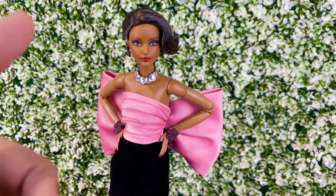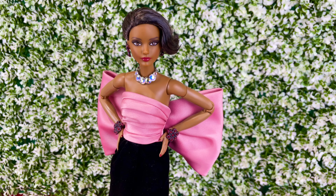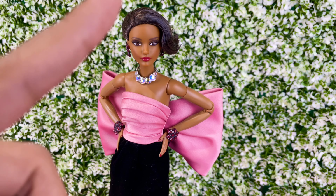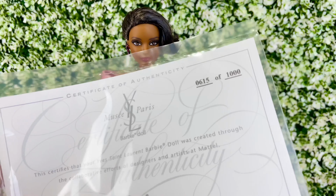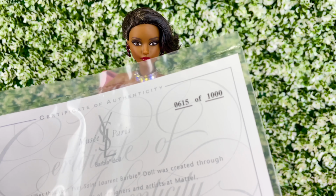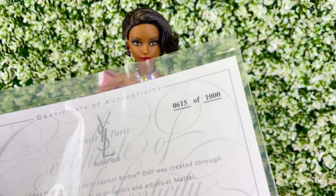The doll, by the way, is a Platinum Label Barbie, and Platinum Label Barbies are usually less than 1,000 copies made. So yeah, she's quite rare. I have her certificate of authenticity here, and apparently mine is number 615 out of 1,000, so that's pretty cool. I really like that. And she also does come with this really cool doll stand.